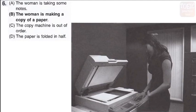Number 6. Look at the picture marked number 6 in your test book. A. The woman is taking some notes. B. The woman is making a copy of a paper. C. The copy machine is out of order. D. The paper is folded in half.